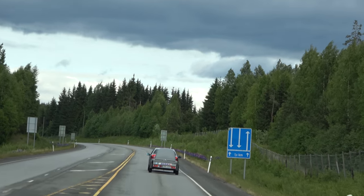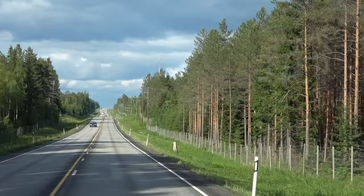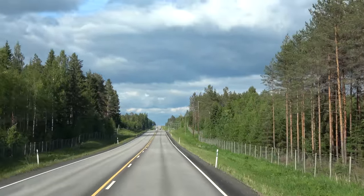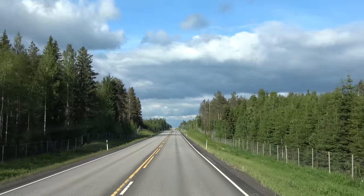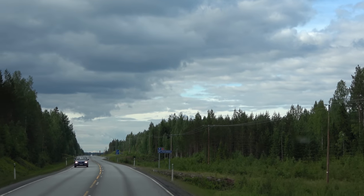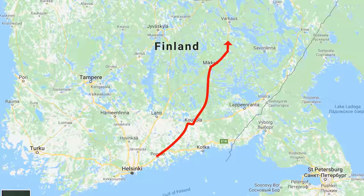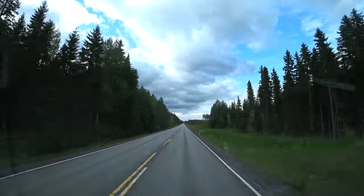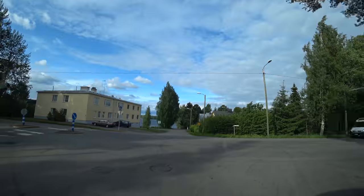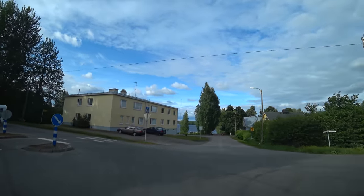Here in Finland, I've seen lots of cars towing these small trailers with a plastic cover. I wonder what the deal is with those. And it seems like the weather is improving, thankfully. Yeah, let's follow that RV. We're probably going to the same place.